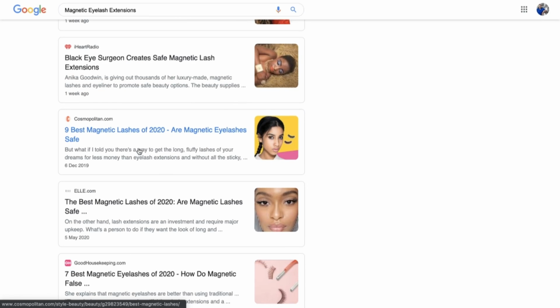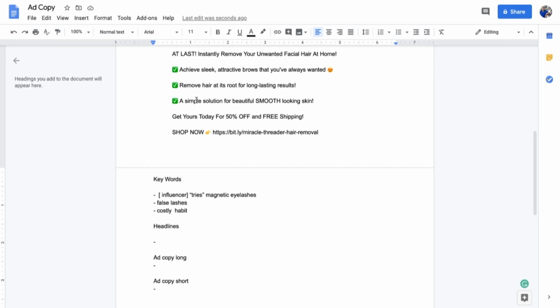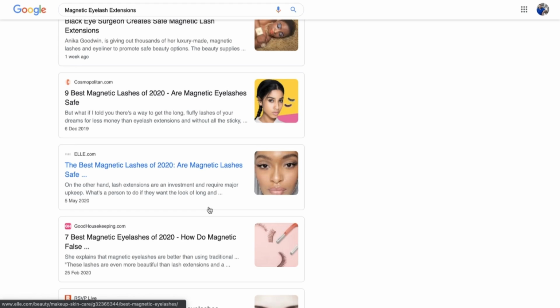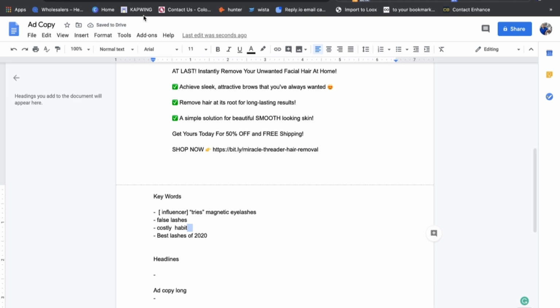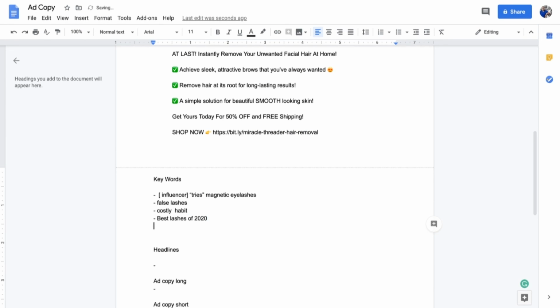Now we've got 9 best lashes of 2020. So we want to be putting best lashes of 2020. The good thing about some of these keywords is they already duplicate as headlines anyway. Like that's a great headline. So when we go down, we've got the next ones. Are magnetic lashes safe? So that's what people are searching for. People are clearly worried about, is the product safe? So we'll go down and we'll look at, are magnetic lashes safe? And that's the next one.